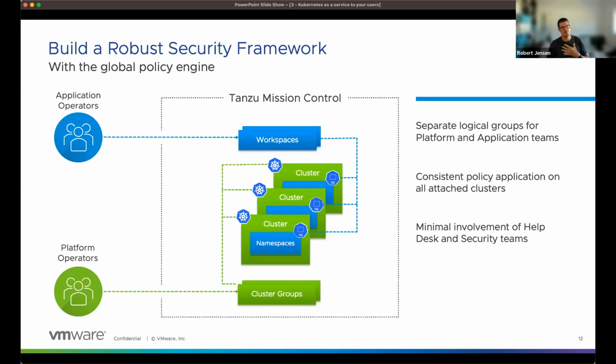As a user, I might not want to have access to an entire Kubernetes cluster, 1 or more, because there's a lot of things native to Kubernetes that I don't need access to. I just need access to my namespace that contains my applications. And that namespace can reside on multiple clusters. So what we do there is we create something called workspaces. And a workspace is a group of namespaces across multiple clusters.